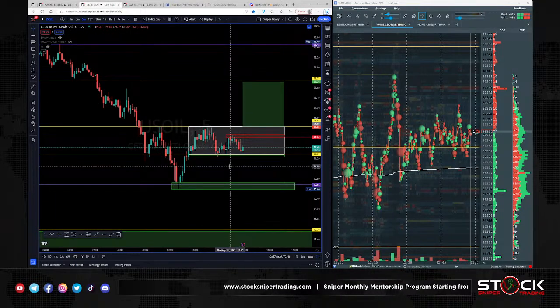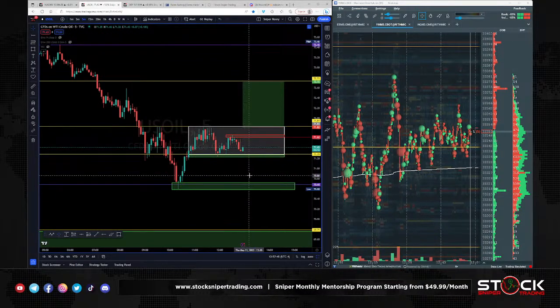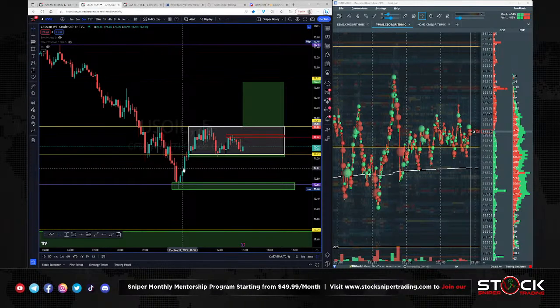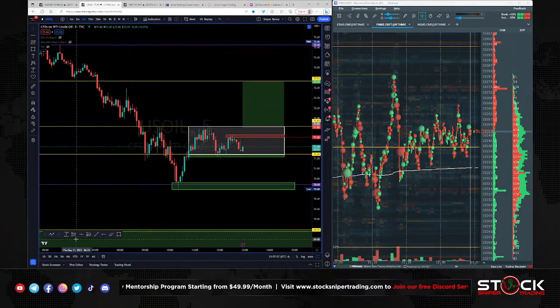Okay. And then also we're going to watch for maybe a potential push down here, close, and then to come down to maybe $71, and we'll see what happens there. Maybe it comes back down to that double bottom low.